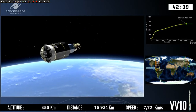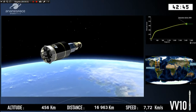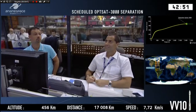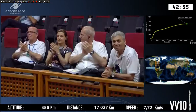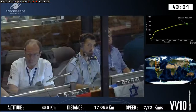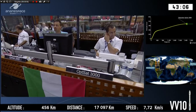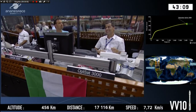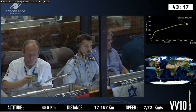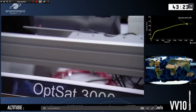All these manoeuvres are extremely carefully planned, and we have separation of OPTSAT 3000 confirmed there. Huge congratulations to the OPTSAT 3000 teams. But of course, we still have VENUS attached, and we have the next phase of our journey now to start the process. Take VENUS to its orbit and start the process of separating it. So our best wishes to the OPTSAT.